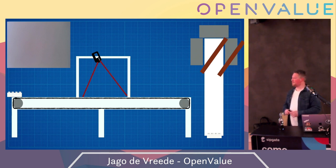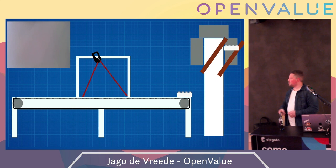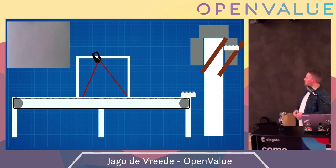I am in process of 3D printing it, so I've done some mock-up. So in the left side on the top you can see a view of what the camera sees. So there's a Lego brick on the transport belt, and that's being processed and deposited into a bucket.